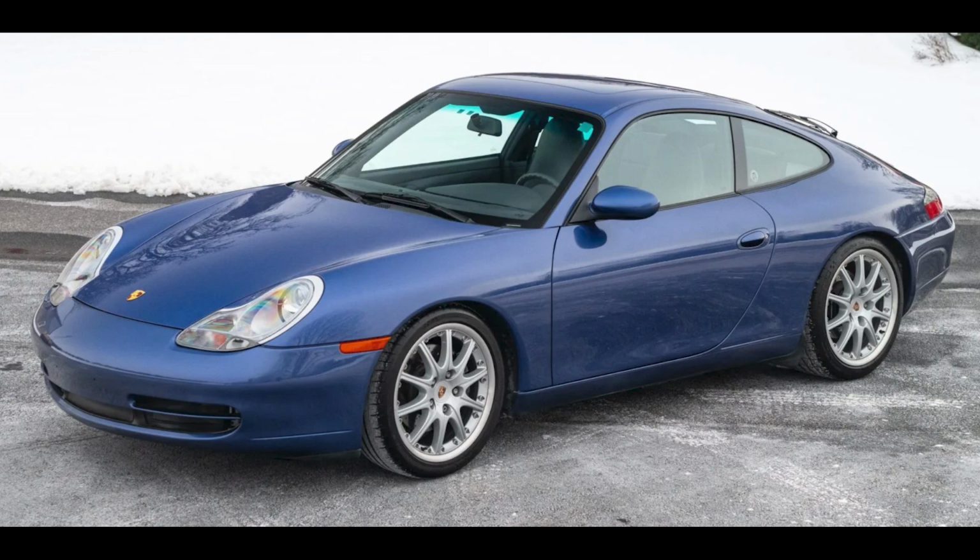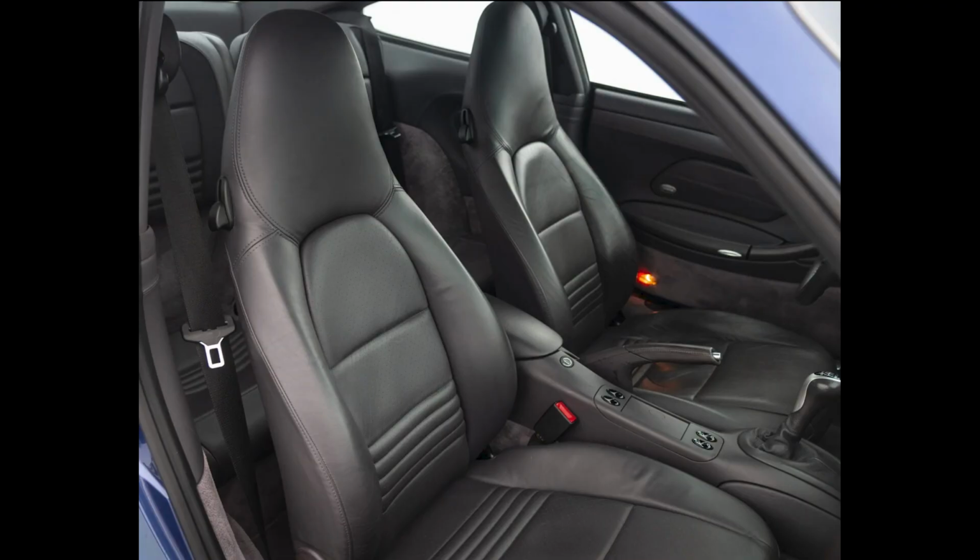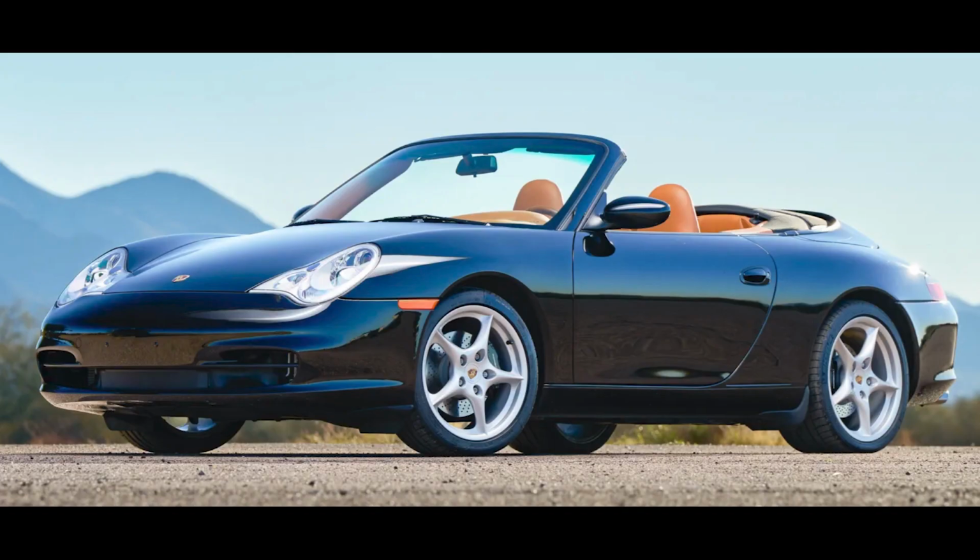A Zenith Blue 30,000 mile 2000 911 Coupe sold for $39,000. This car is gorgeous, and this is another low-mile 996 in an uncommon color. Again, well sold. A black over brown 13,000 mile 2003 911 Cabriolet sold for $42,000.